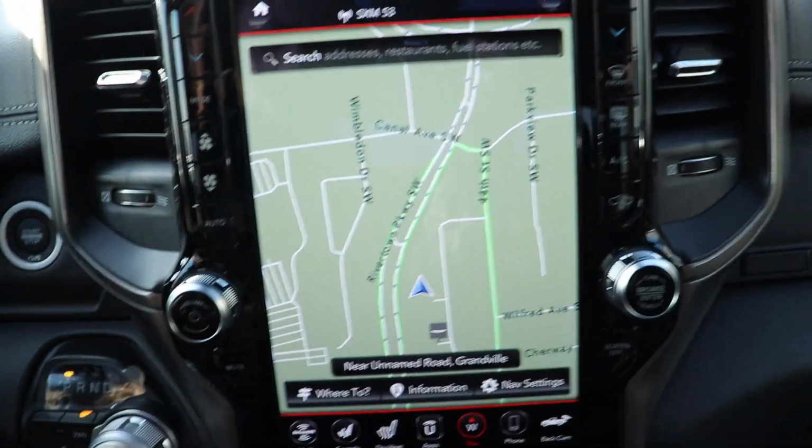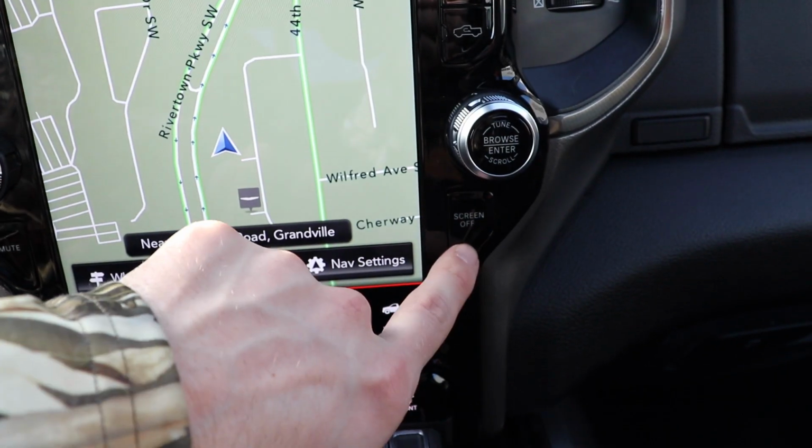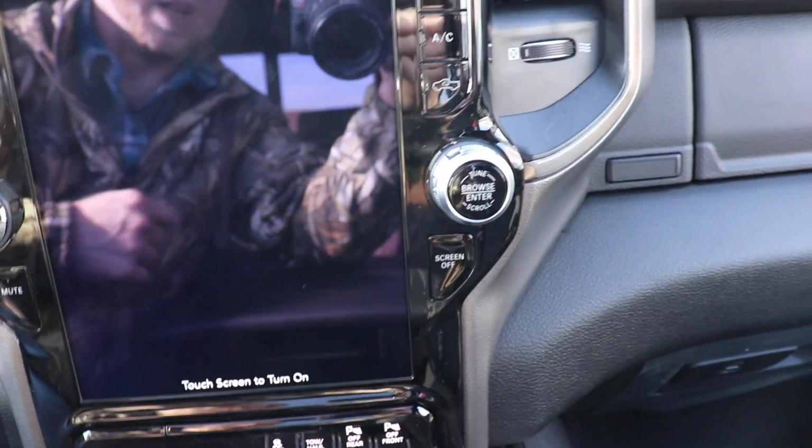Very cool. We have a physical volume knob as well as a browse or tune knob, your mute button, and then your screen off button. So if the screen is too bright at night, push that and it turns off.